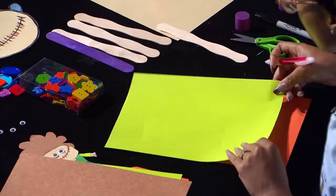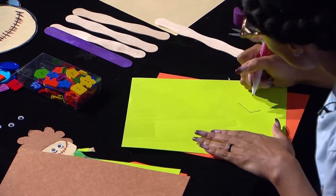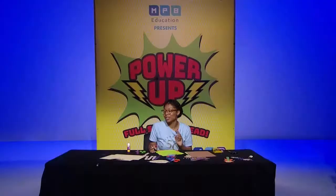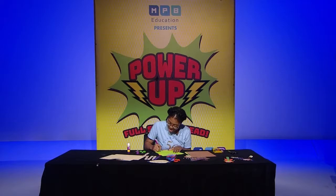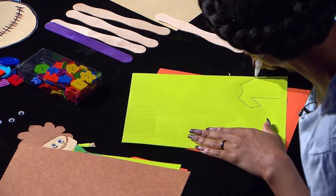So I'm gonna draw me a nice shirt. I think I'm gonna do short sleeve because it's gonna be pretty hot. So I'm gonna draw a short sleeve shirt. Make sure our scarecrow is nice and cool while it's protecting our garden. So here, and I'm gonna do this. And then I'm gonna draw the other arm. Come down, and we have our shirt.